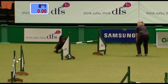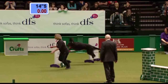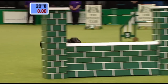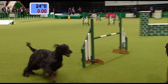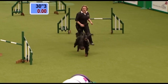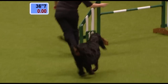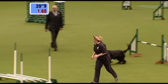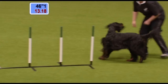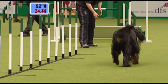Quite a big dog to try and negotiate around. Vienna's actually thoroughly enjoying herself. Well, she might as well. If you've come all this way to Crufts, you might as well enjoy it. Go back to the corner. Right, now coming across to the other side of the arena. In that one, go on. Come on, V. Oh dear, she thought, I might just miss this one out, but Karen won't let her. Come on, V, be a good girl.